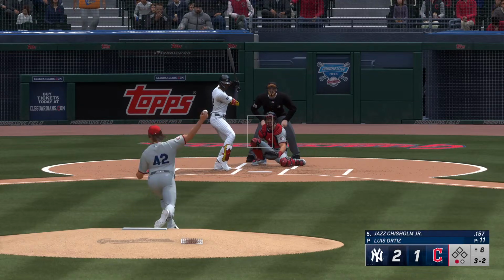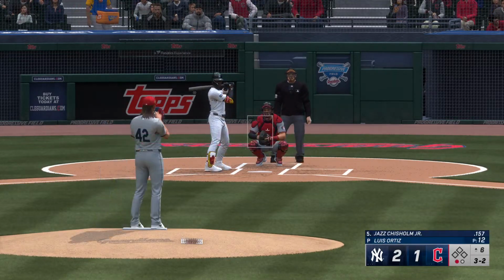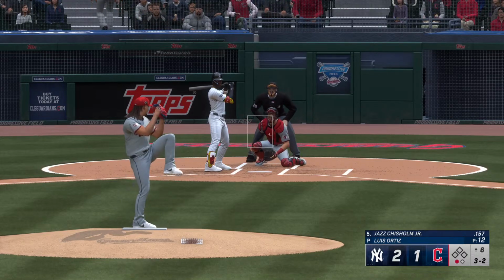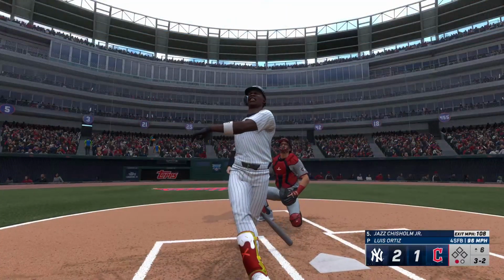One down, bases empty. Battling here as he fouls it away. Yeah, and I think the players backed it up from the Home Run Derby.